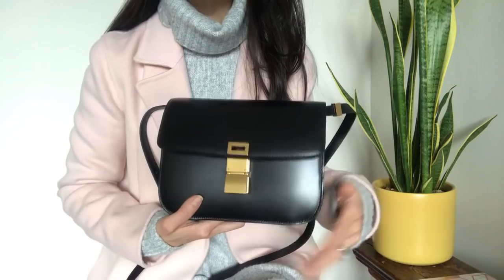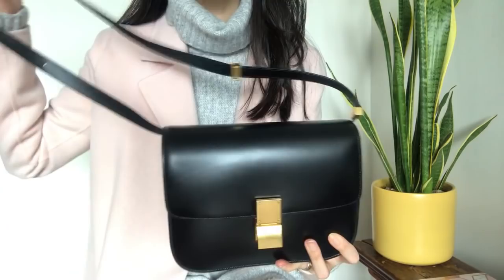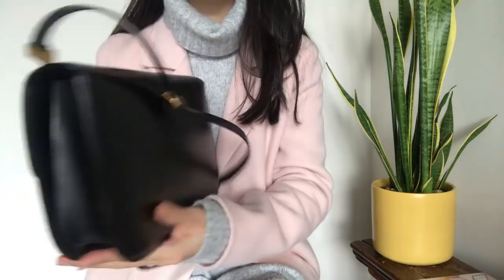So I shared with you two Celine bags. I am very much a fan of the old Celine bags from the Phoebe Philo era. Not really vibing with the newer Celine, so I'm probably going to stop at these, but love this so very much. It is adjustable.